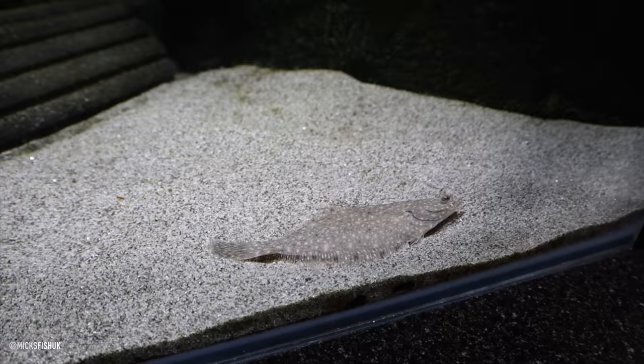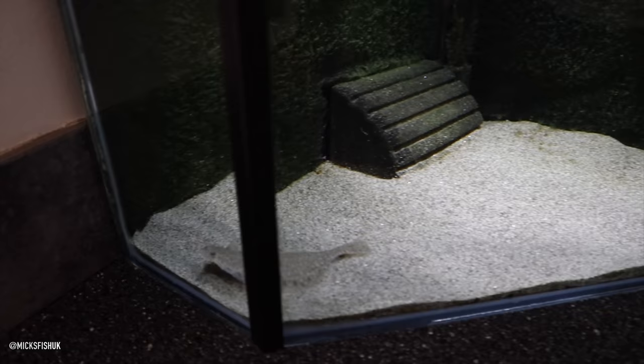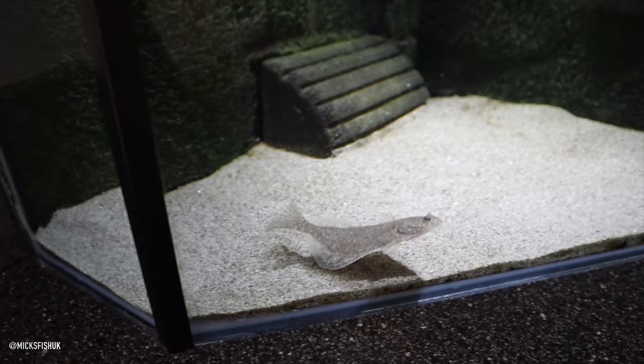He's a lovely looking fish, isn't he? He's got some beautiful colours on him. You see how he changes colours? It's incredible how he can change colours so quickly. But he's been in fresh water now for a few weeks.